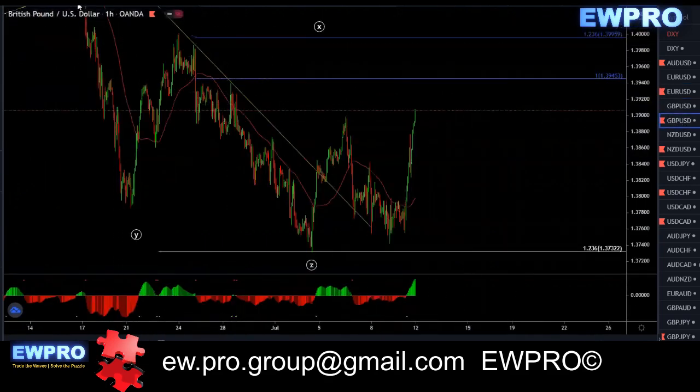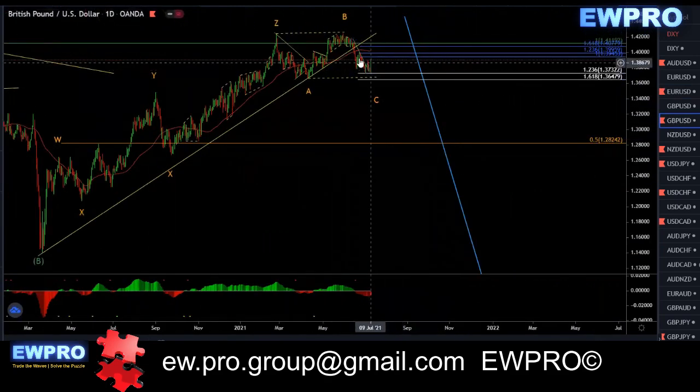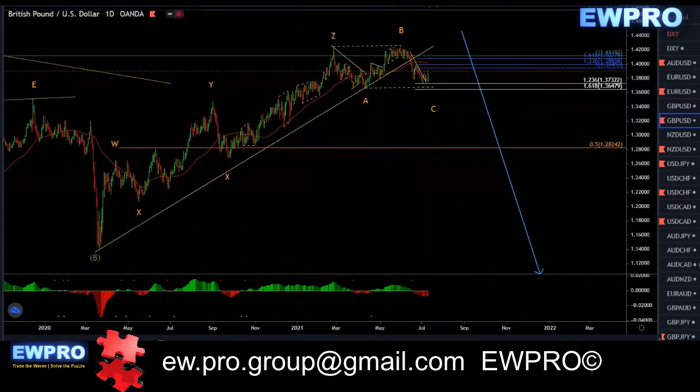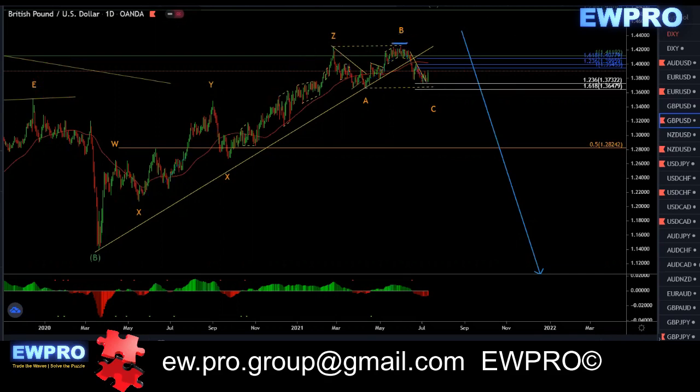Looking at GU, and that's pretty much with all the pairs this week, we're at that stage: is wave C over on the daily, or do we still have more downside? Looking at the GU on the daily, we've got these 5 up, and then we're looking at that as an A, B, C. This wave B just broke the top. So I am looking at it as a possible running flat, or it can turn into expanding. But I do believe that we will go and break that top, because we just broke it above wave Z.